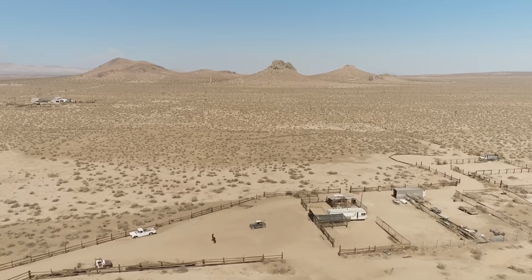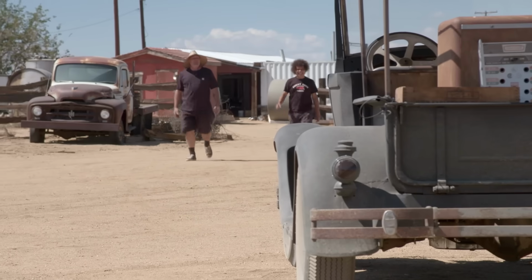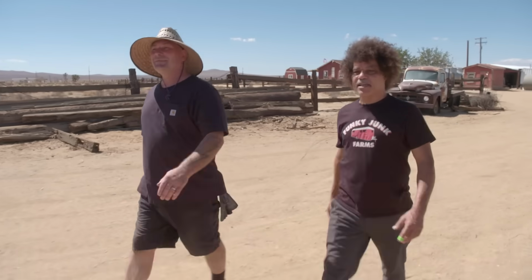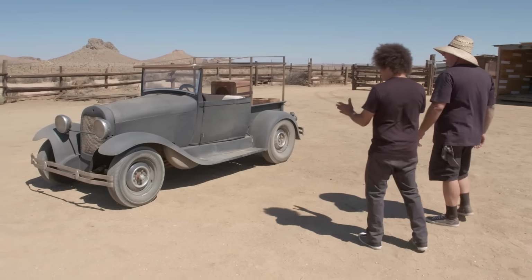I haven't talked to Steven since the day I left his shop, and I'm kind of curious as to what he's gonna have to say about this. What do we have here? It's a little bit of everything, but it's basically a Model A. Just parts I had laying around, like they would do back in the day if they're building something on a farm. That's what it should be, is pieces of everything.